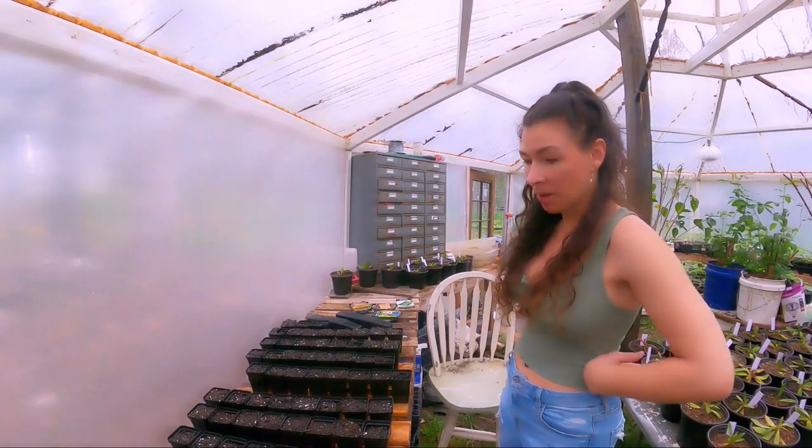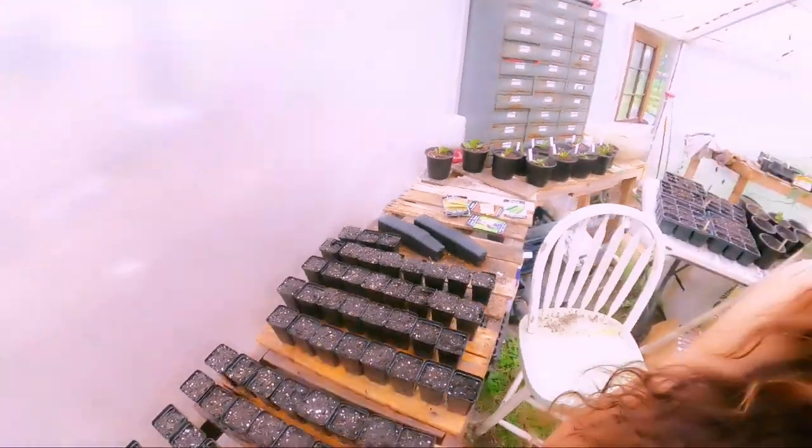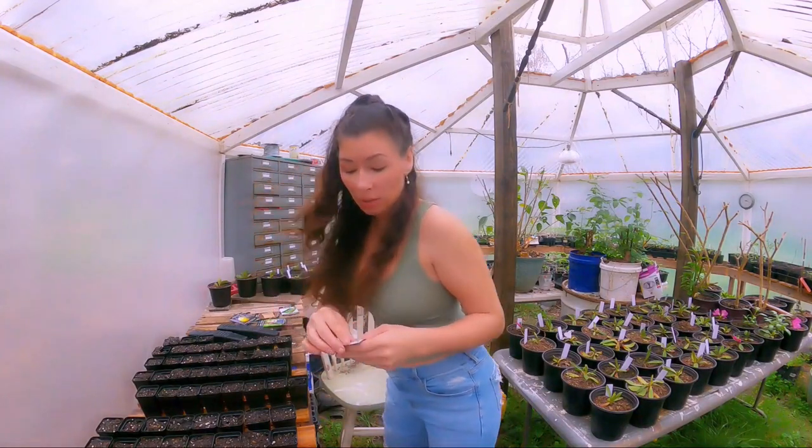Of soil before I ran out of pots. So this weekend when we go get those cattle panels, I'll also get some more soil. I just realized I forgot to bring out the Long Island cheese seeds. But we'll do those in a minute.